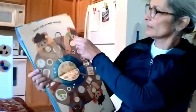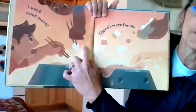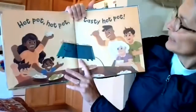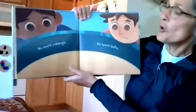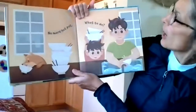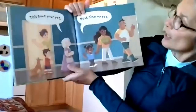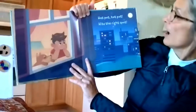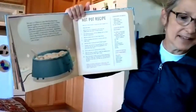Whoops. We go this way. These stories always confuse me. I want some more. There's more for all. So they're using their chopsticks to dip it into the big pot. Hot pot, hot pot, tasty hot pot. No more cabbage. No more tofu. No more hot pot. What to do. This time, your pot. Next time, my pot. Hot pot hits the right spot. And that's the end.